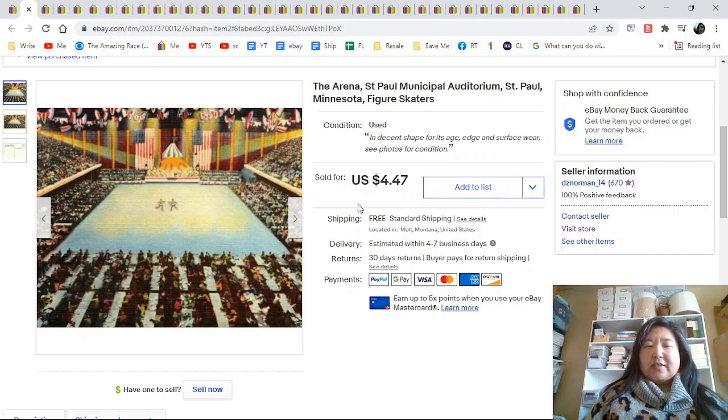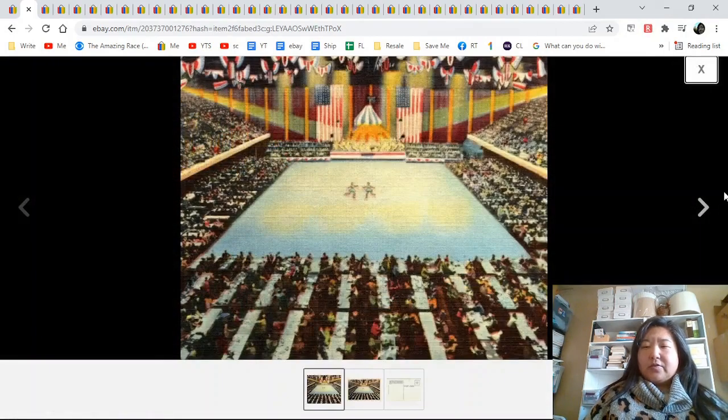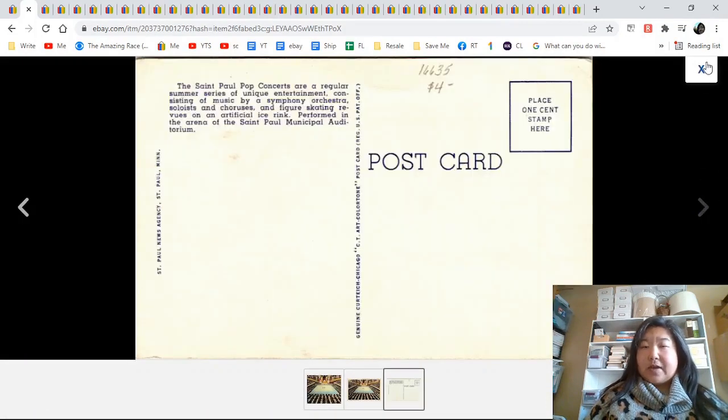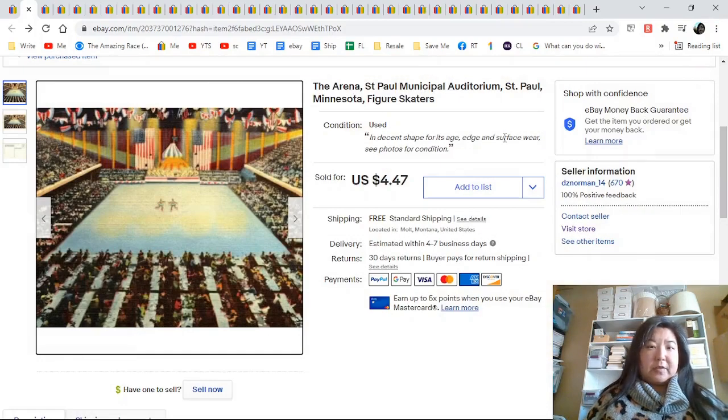Next, we have Arena in St. Paul Municipal Auditorium. That's my close-up. As you can clearly see, it's a linen card. Here is the full view, and the back, unposted. Somebody wanted to get $4 from it, and I got $4.47. Oh, but then again, I had free shipping.